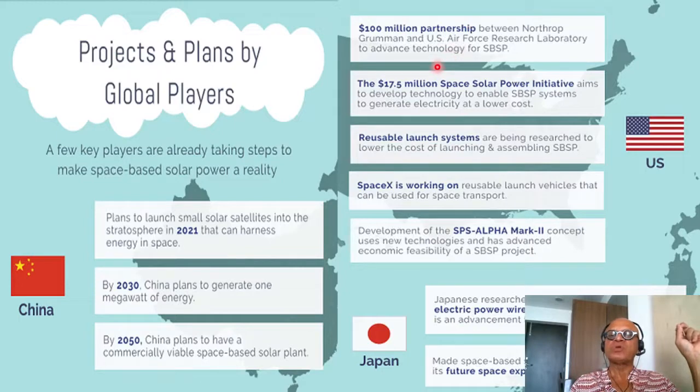100 million partnership between Northrop Grumman and US Air Force Research Laboratory to advance technology for space-based solar power. 17.5 million Space Solar Power Initiative aims to develop technology to enable SBSP systems to generate electricity at a lower cost. This is all in the US.